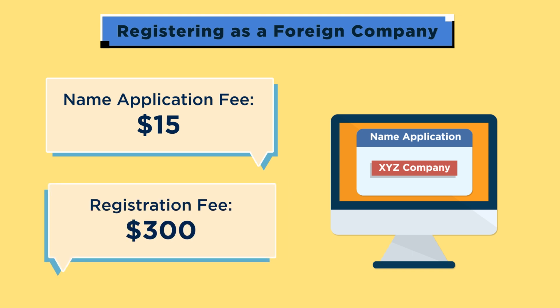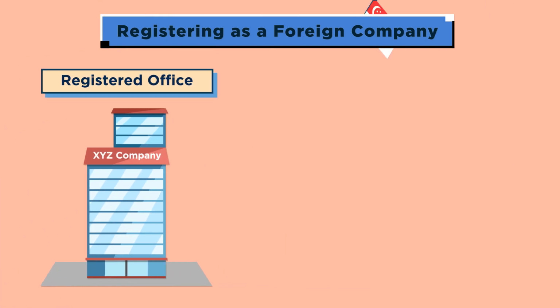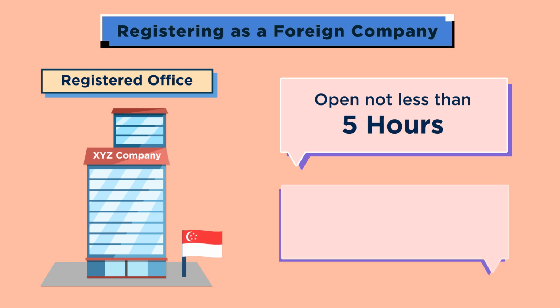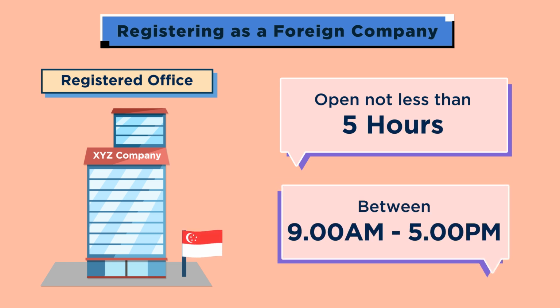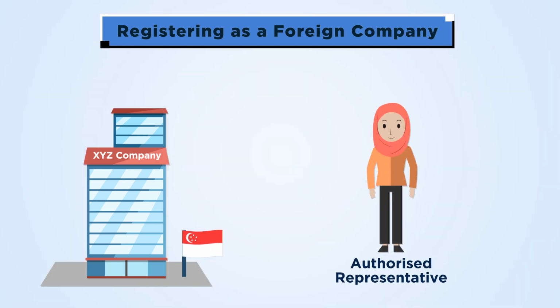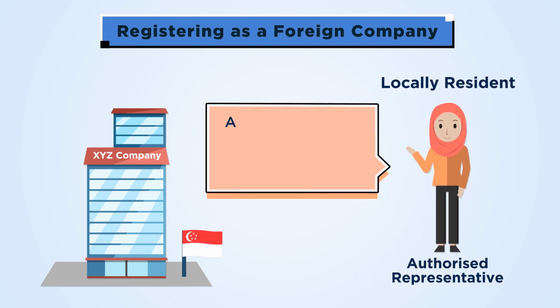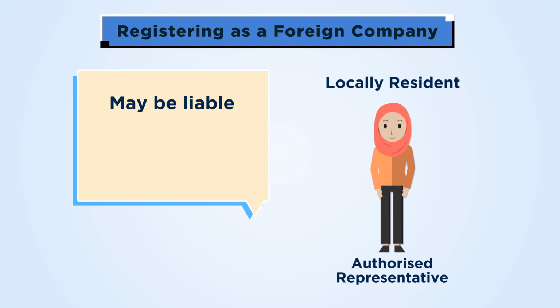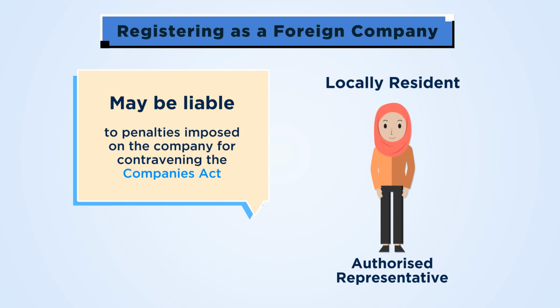The foreign company must have a registered office in Singapore, which must be open not less than 5 hours between 9 a.m. and 5 p.m. each business day. The foreign company must have at least one authorized representative at all times, who must be locally resident and who is answerable for all matters required to be done by the company. The authorized representative may be liable to penalties imposed on the company for contravening the Companies Act.